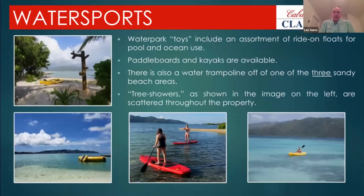Like I said, we have all the different toys. We have the stand-up paddle boards. We have kayaks. Again, it's a great place if you've never tried a stand-up paddle board to try it because it's nice and calm. We've got the water trampoline out there. And then throughout the property, when you come in off the beach, we have these tree showers that are shown up there in the upper left picture to rinse off before heading back to your room or over to the pool.